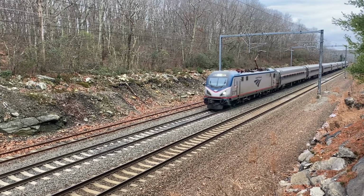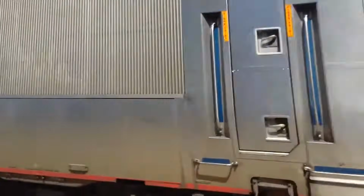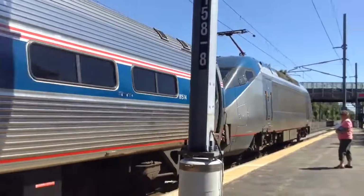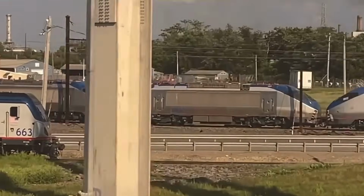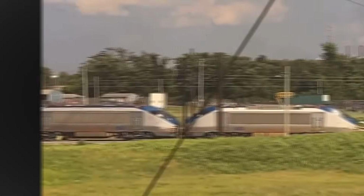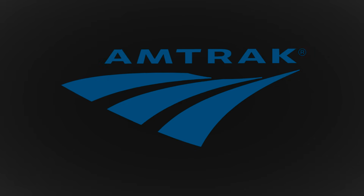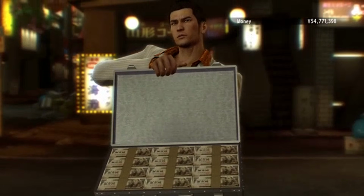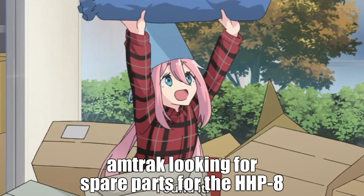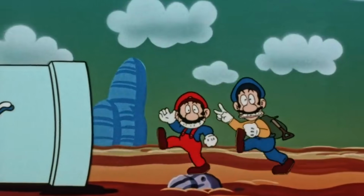The first ACS-64 entered service in February 2014, and the HHP-8s were promptly and completely retired by November 7th of that year. They were renumbered to 680 to 694 to avoid conflict with the ACS-64s, and are now stored at Amtrak's Wilmington, Delaware shops. Much later in November 2019, Philip Morris Capital, the company who owned the units but leased them out to Amtrak, sued the railroad. They said Amtrak owed $92.9 million out of a $250 million contract, in which they claimed Amtrak cannibalized the units for parts, which was a breach of contract. The case was settled in 2021, but the terms are unknown.